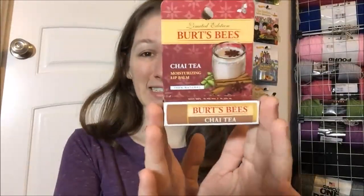So what am I talking about? Oh, there's a new holiday Burt's Bees flavor! And you know how I feel about those! And it is in chai tea. I'm just like, oh, yes! This is probably going to be amazing.